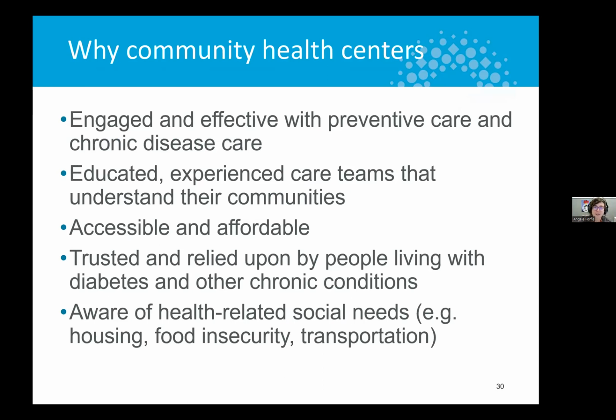But maybe you're still kind of figuring out what to do next. So I'm going to tell you that community health centers are like my favorite place to have the National Diabetes Prevention Program. You're already engaged with preventive care and chronic disease prevention and care. You're effective. You have amazing multidisciplinary care teams. So you have those dietitians and you have those nurses and you have those PAs and nurse practitioners and docs, but you also have your paraprofessionals and your diabetes community care coordinators.